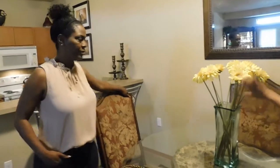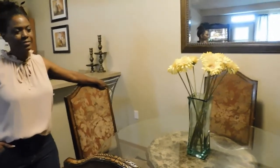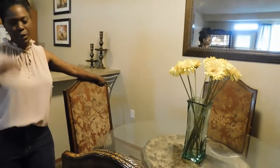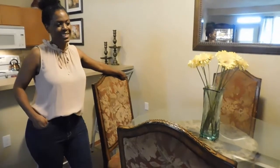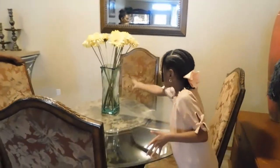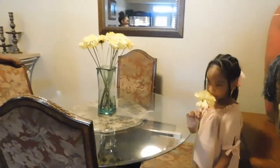Yes, I love it. And now you can see that my Nana loves yellow because she had yellow pillows, a yellow chair, yellow little leaf tray, some more yellow flowers. And if you think these are stuck together in the pot, they are not. They're beautiful though. They don't smell.